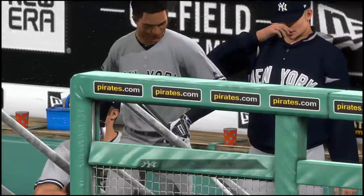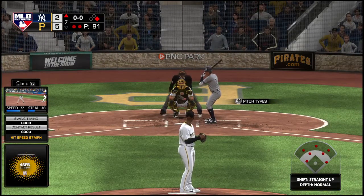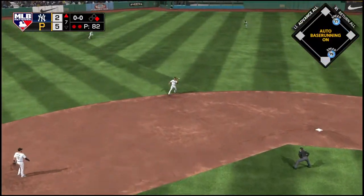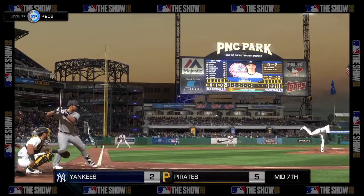Ronald Torreyes will come on to pinch hit here in a big spot. Number 74, Ronald Torreyes. Soft liner towards short, and this will be taken down no problem for the final out of the inning. The Yankees claw back a bit thanks to the home run.